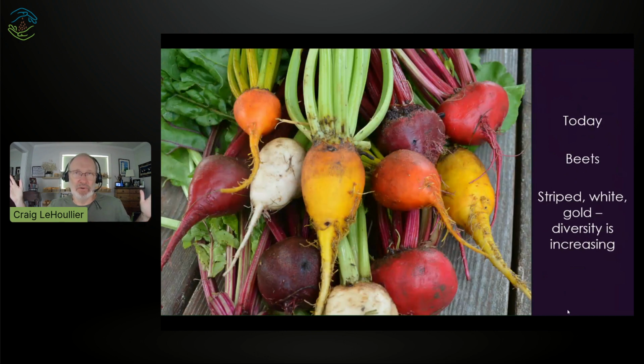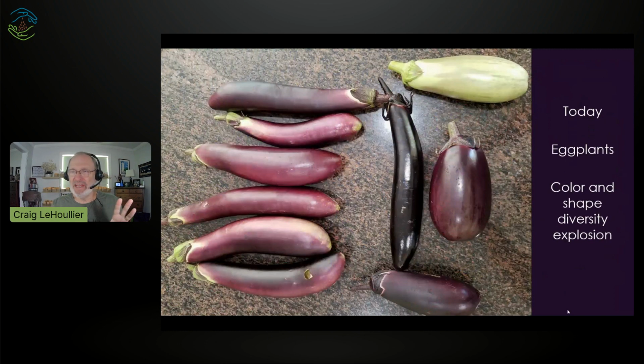Look what we get to grow with beets. And so those who garden now, chefs, must be so excited about the color palette of pretty much every vegetable that they get to play with and creatively cook them. Striped, white, gold, diversity is increasing. Eggplants now, we have greens and whites and pinks with blushes. These are all just some that I just bred by dehybridizing Orient Express.